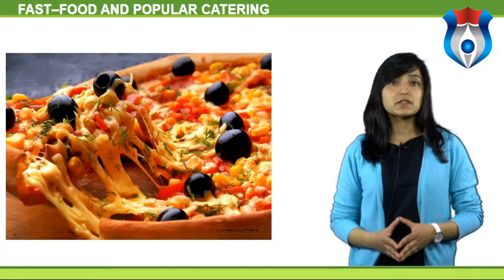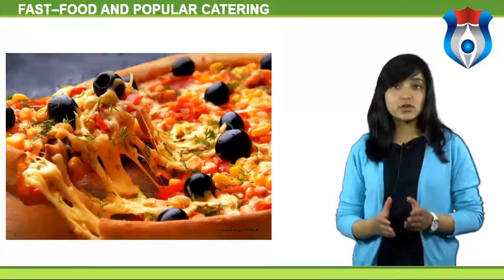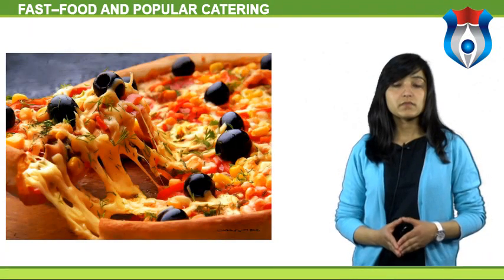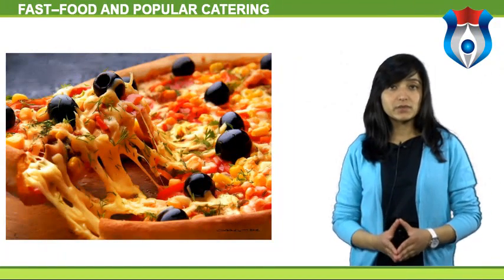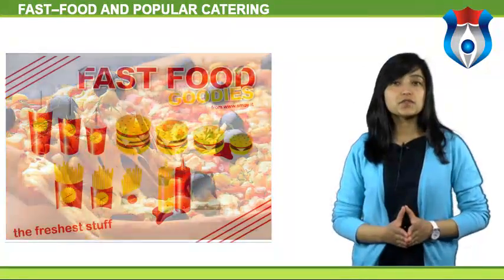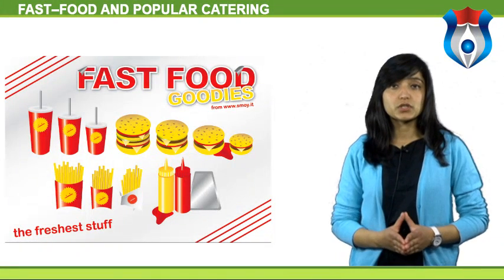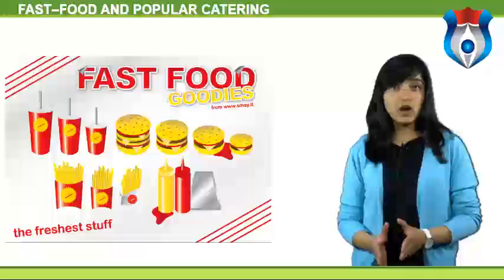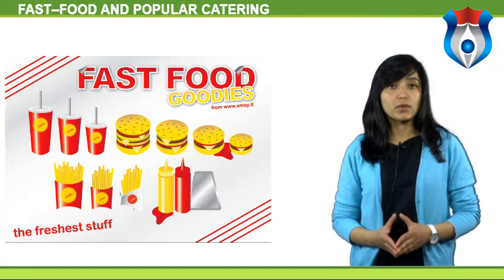These characteristics of fast food and popular catering operations are displayed to a varying extent by the different types of operations. In takeaway outlets, for example, characteristics such as the limited menu range, the lower prices charged, and the low ratio of service staff to customers are more evident than in other popular operations such as public houses, where the menu range is larger, higher prices are charged, and waiter service to the table may be the norm.